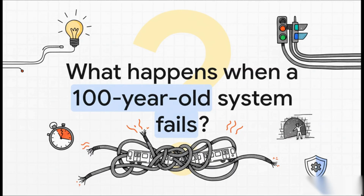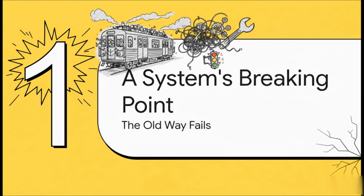Okay, so picture this. Some of the busiest subways in the world are running on tech that's over 100 years old. It's kind of like the wiring in a historic house, except this wiring is responsible for moving millions of people every single day. And when it fails, and believe me, it does fail, the consequences are, well, they're not pretty. We're talking everything from citywide shutdowns to absolute tragedy. So that brings us to our first section.